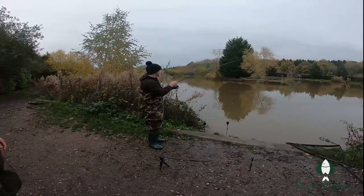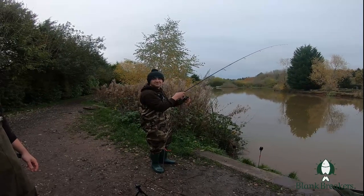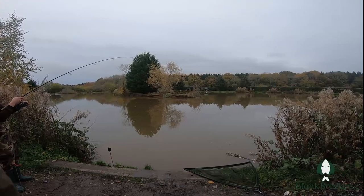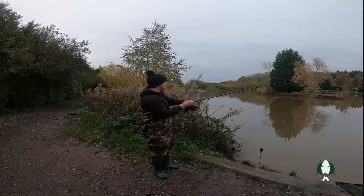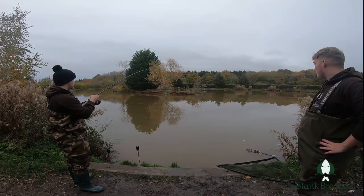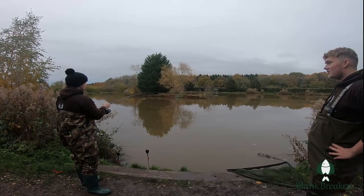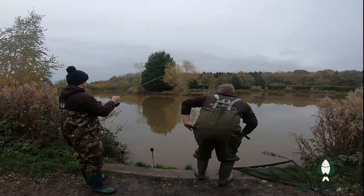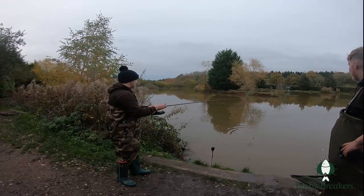Oh, finally. We've just had a mad little 5 minutes, didn't we? Just sorted Ellie's fish out, and now my rod's decided it's going. I so hope this is a sturgeon, guys. What bait? This is a bit of meat, just a bit of spam, dipped in some mad attractors. Oh, no. Has it just come off? Oh, man.